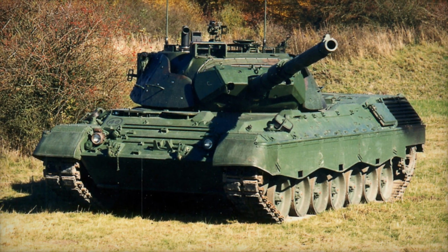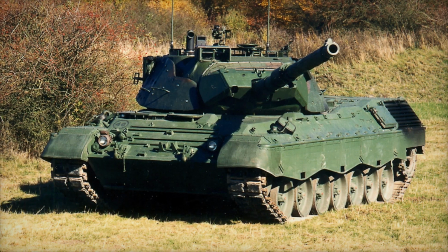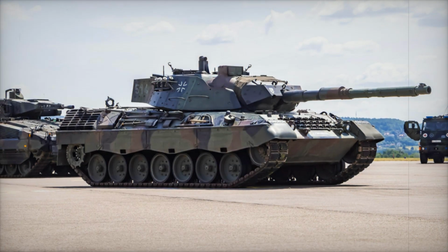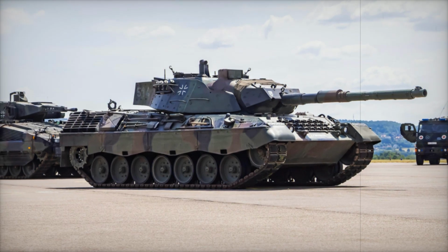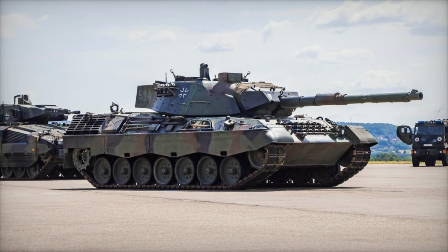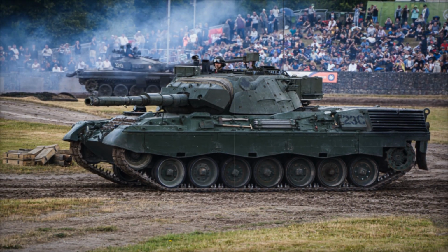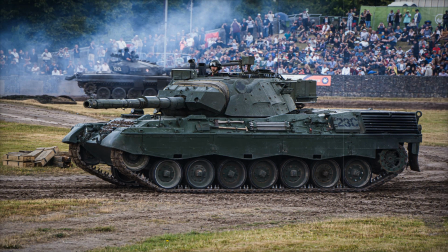Although the Leopard 1A6 project attempted to fit a 120mm gun into the design, this initiative was soon overshadowed by the arrival of the Leopard 2, a more advanced successor equipped with a powerful Rheinmetall 120mm smoothbore gun. The Leopard 1, however, continued to serve many nations well into the 21st century.